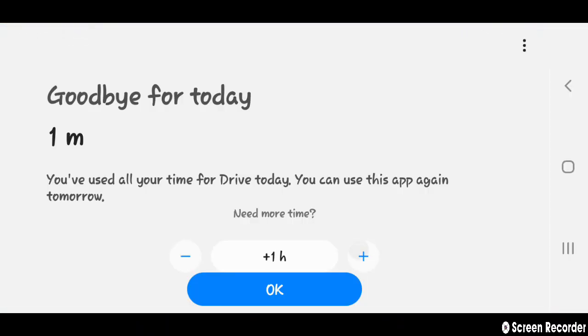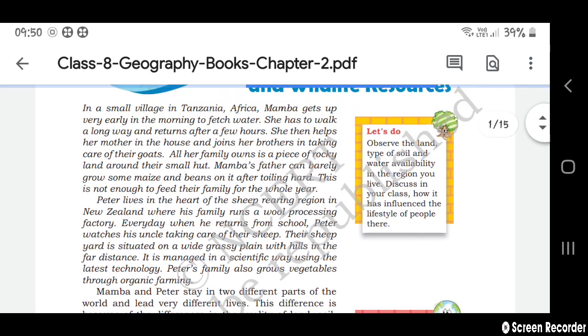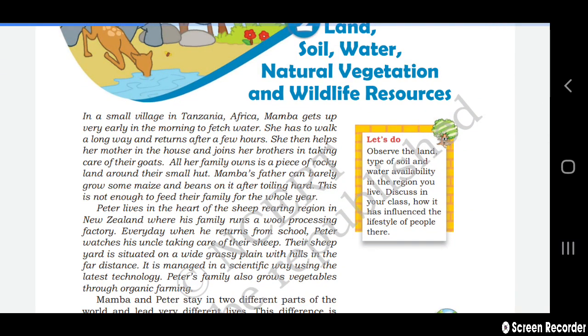In a small village in Tanzania, Africa, Mamba gets up very early in the morning to get the water. That girl has to walk a long way and return after a few hours. She then helps her mother in her housework, and then she joins her brother in taking care of their goats.